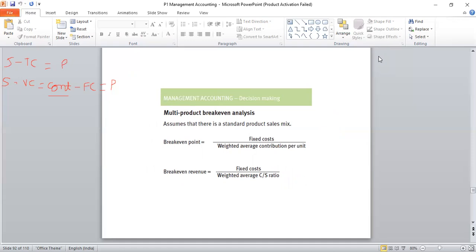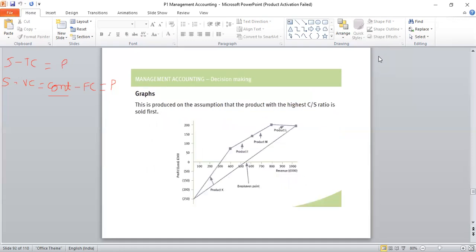Then if more than one product is produced in the product line, how do they calculate the break-even point? The denominator, which is contribution margin per unit or contribution margin ratio, will become a weighted average, because multiple products are produced and sold. So the denominator will become weighted average contribution margin per unit or of sales. Then the graph, how it is presented. Let's quickly get back to the examination kit and work out a few questions.